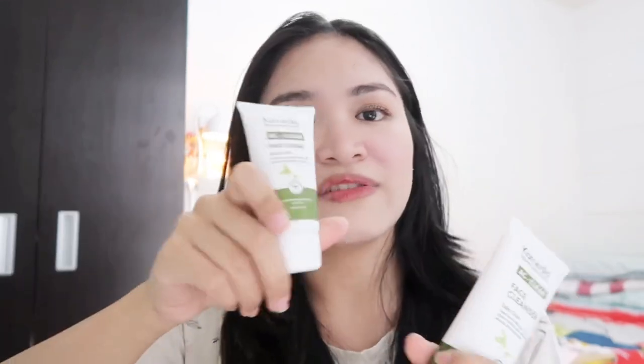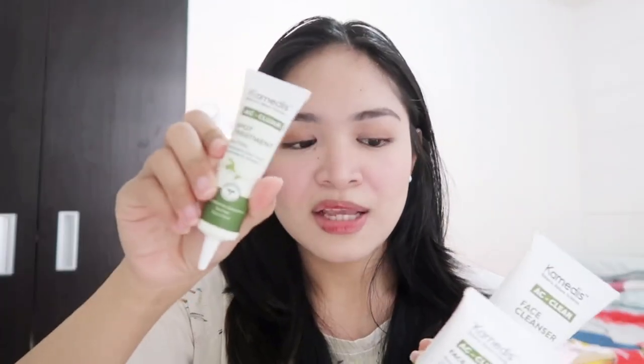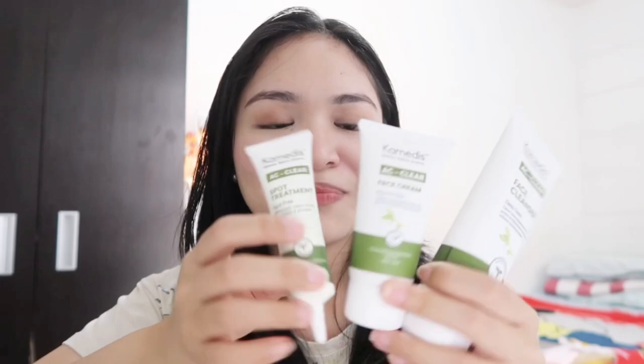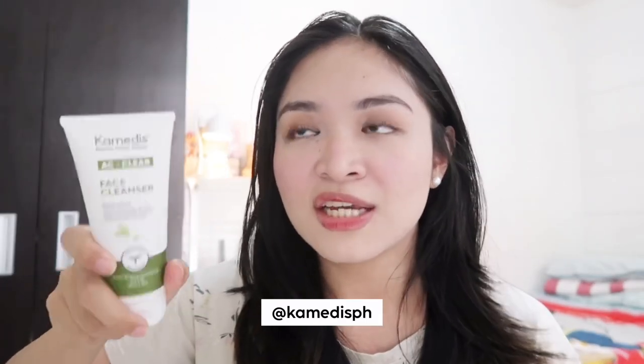This is their face cleanser, and it just has actually all the products in their line. This is their face cream and their spot treatment. All the products in their line are botanical products, so expect that they smell a little earthy and they look like this. So you know that they're packed with so much ingredients that are good for your skin. And I love that it just cleanses my skin. It's really smooth and gentle, and it doesn't have that many harsh active ingredients that may damage my skin barrier. I've been liking these three so far. They're also on IG and Facebook.